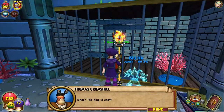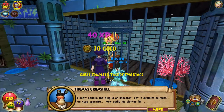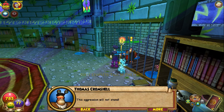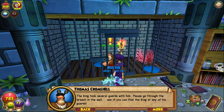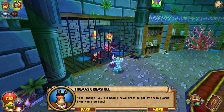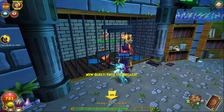Thomas Cromshell? What? The king is what? He's not what you think he is. I can't believe the king is an imposter, yet it explains so much. His huge appetite, how badly his clothes fit. This aggression will not stand. Something must have happened to the king. The real king, when he went through the breach in the river wall. The king took several guards with him. Please go through the breach in the wall. See if you can find the king or... First, though, you will need a royal order to get by those guards. That won't be easy. If you can get the king's seal from his desk in the royal tower, I can fake an order for you.